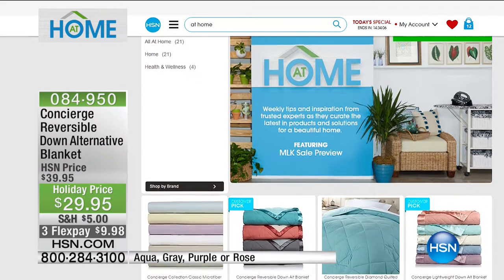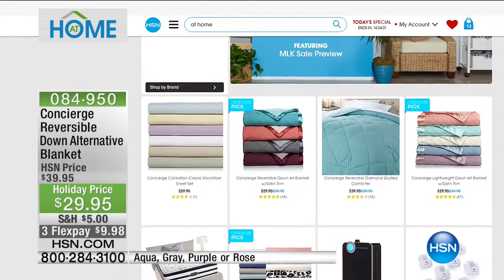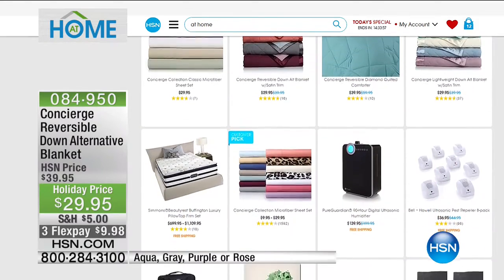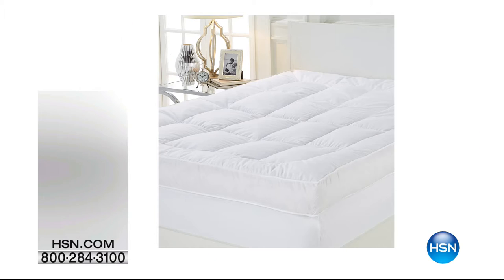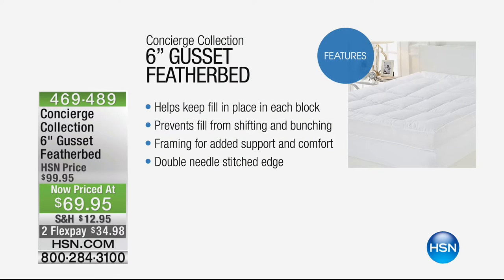Now, when you're thinking, oh wait a second, I want to see the comforter, or you want to be able to mix and match, get the sheets, go to hsn.com, go to keyword At Home, and you're going to see all the items that are available for our hour. There you can see our humidifier that's still to come, some additional items, and of course, Ellen, we have our 6-inch gusseted feather bed. Now we're talking. That's a 6-inch all white duck feather bed for under $70.